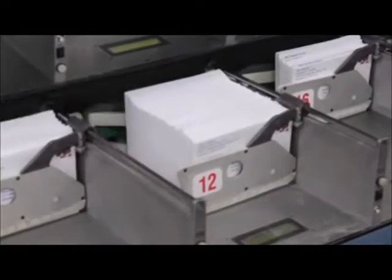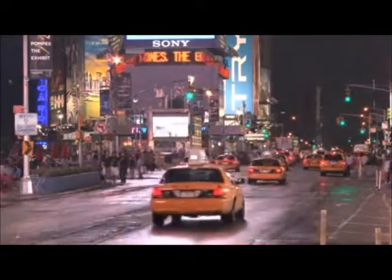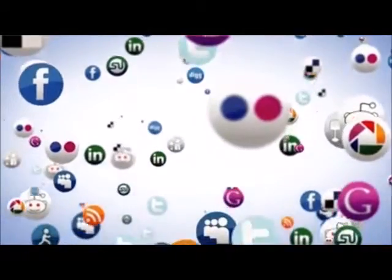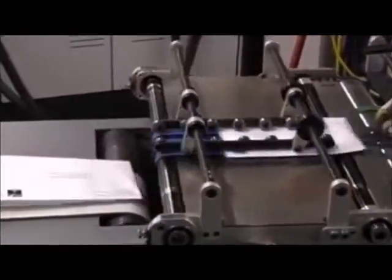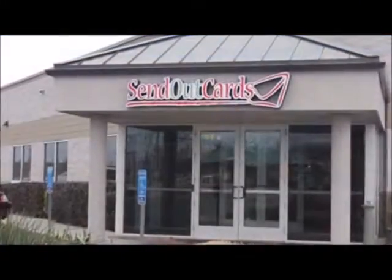You see, the digital revolution is well underway. The largest taxi company owns no taxis, Uber. The largest telecom company owns no lines, Skype. The largest media owner creates no content, Facebook. The largest movie house owns no cinemas, Netflix. The largest software vendors do not create the apps, Apple and Google. And soon to be, the largest greeting card and gift company has no stores, Send Out Cards.